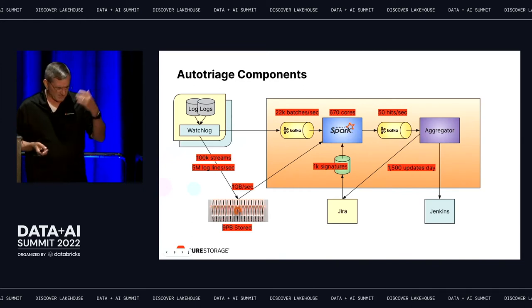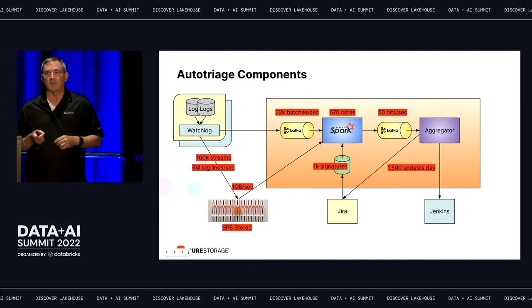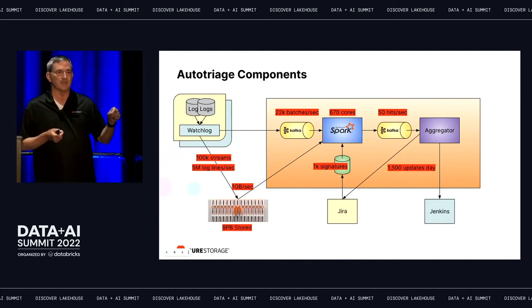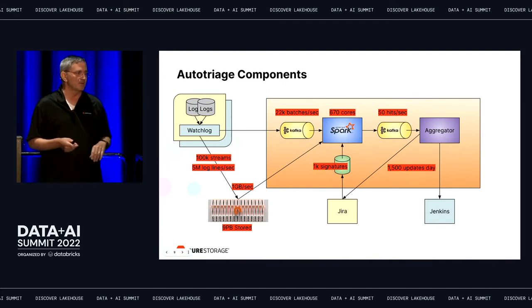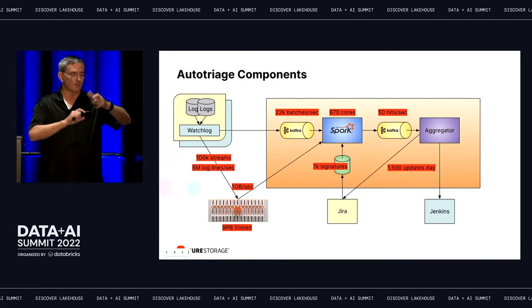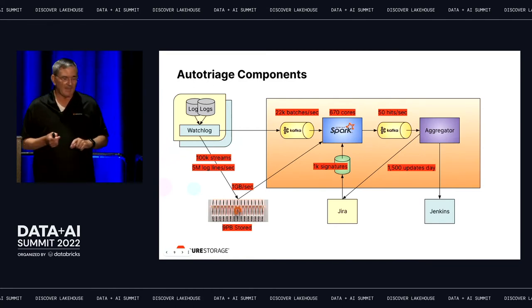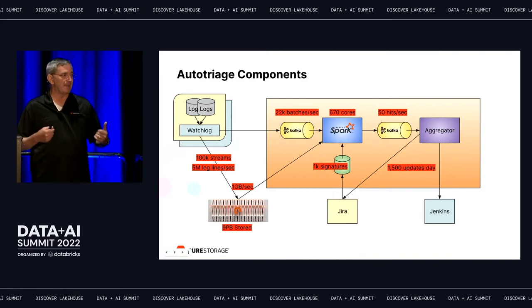We have about 600 or 700 cores continuously processing all these log files, with about 1,000 active signatures at any one time. Those come out of Jira, they're buffered, and the two are mixed together. That results in about 50 raw hits per second on average across these signatures. They go into this thing called an aggregator, which does some deduplication and the temporal analysis for multi-line signatures. It has about 1,500 updates a day, so that's about what we're looking at on average.